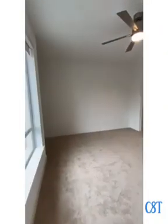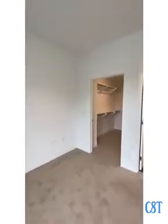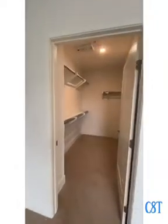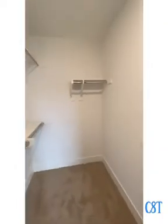Ample size bedroom. It can accommodate a king size bed. Both of the bedrooms have awesome walk-in closets, as you can see here. Lots of shelving, room to hang all of your clothes. You could even fit a dresser in here too, get it out of the bedroom space.